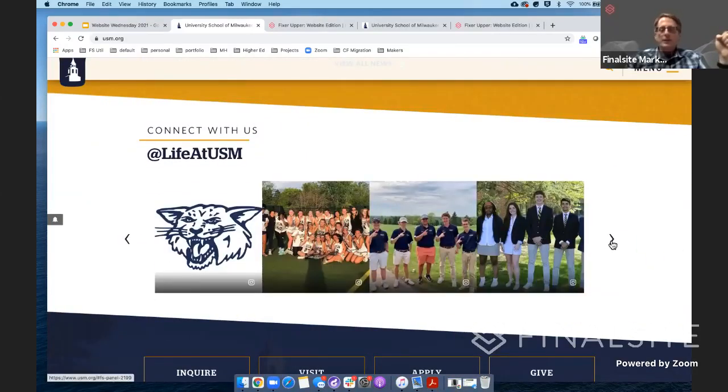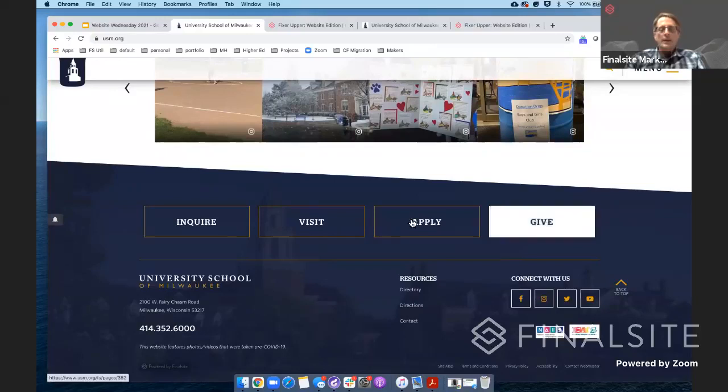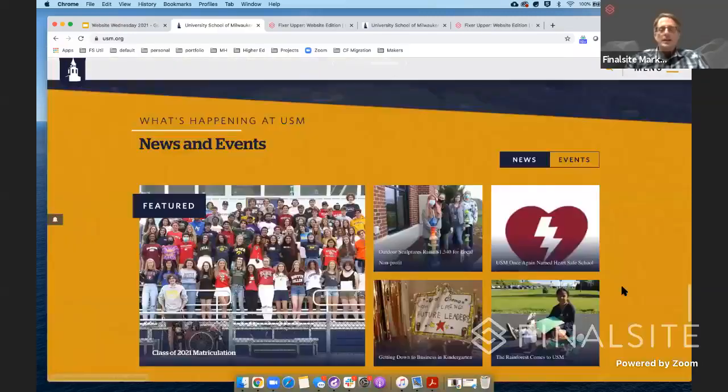Nice use of an Instagram feed. This is powered by what we call Finalsite feeds. So it's incoming from Instagram, but it's moderated. There's a layer in between so that the school can really preset or choose different things to pin, so they have some layer of control as to what's just getting posted on their Instagram. And then again, your call to action, nice transparent overlay on the campus, very legible, phone number and address. It's interesting, this note about features photos, videos that were taken pre-COVID-19, nice little caveat just to be clear, resources, accreditation, and a nice little back to top button.